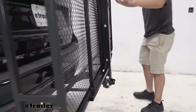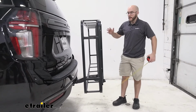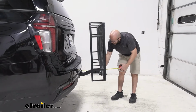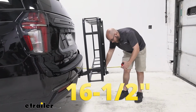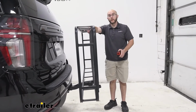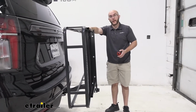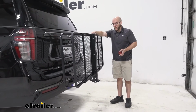Now we have a lot more room whenever we're parking, but let's actually see what kind of length we have cut down from the other way. It is going to be about 16.5 inches. So that makes a world of difference whenever you have not that much space at the campgrounds, or you're in a parking spot at a Walmart and you're not wanting to get anywhere close to anybody else. This is going to help a lot.